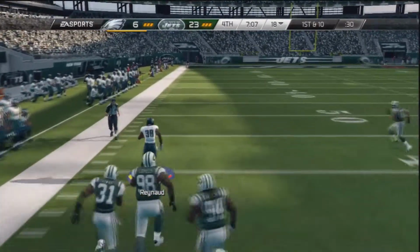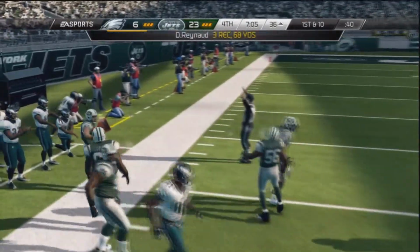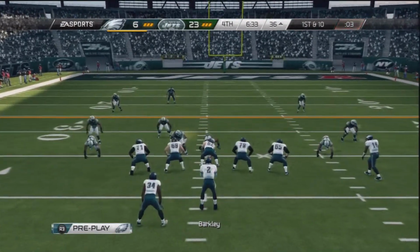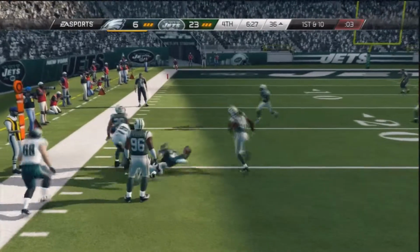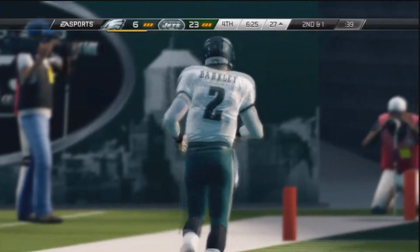Darius Raynaud on the screen. Raynaud off to a very good start into Jets territory across the 40. And then forced out of bounds about the 35-yard line. He's out at the 36. So now, very next play, Matt Barkley from shotgun. Matt Barkley drops back, and he'll fire, and he'll find Bryce Brown. Looks like the same exact play they ran last time, but with Bryce Brown there. 2nd and 1 for the Eagles.